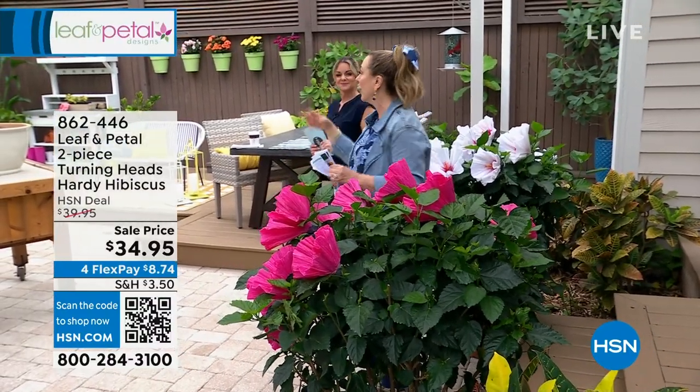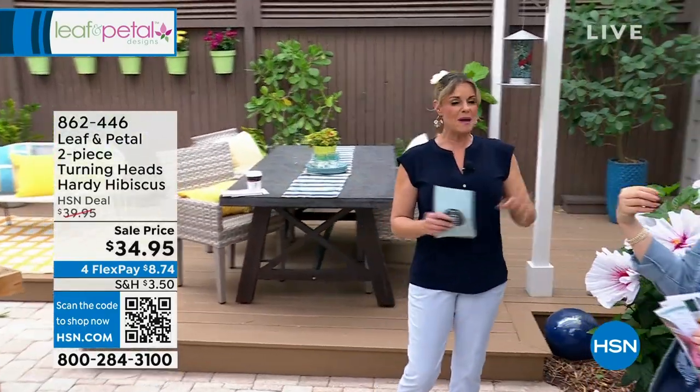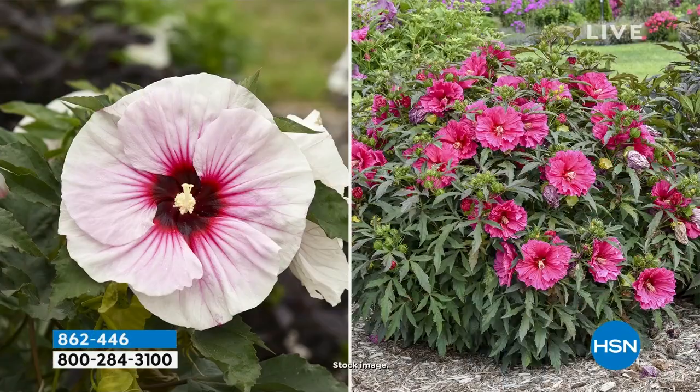This is when you can start right away. When you put the roots in, do you leave them inside, or should you put them outside right away? Outside. Because remember, it's going to be coming right when you need it in there. Water the heck out of it.